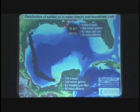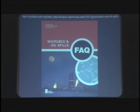And the fact is, what they should have been comparing it to is Ixtoc 1, which went on for 9 months, was 50 miles offshore. It wasn't as deep, oiled more, but the bugs were adapted. They used a lot of dispersant at the surface, and it was actually similar. Now, there may be some more sensitive areas here in the coast that may be affected by BP, and this will take longer term. It was an ecological disaster. There's no doubt about it, okay? And I don't want to play that down at all. Now, a lot of people ask me about the dispersant.